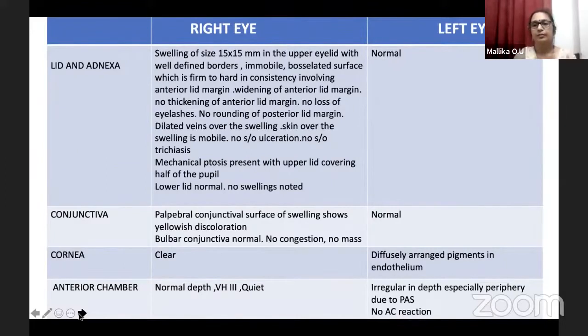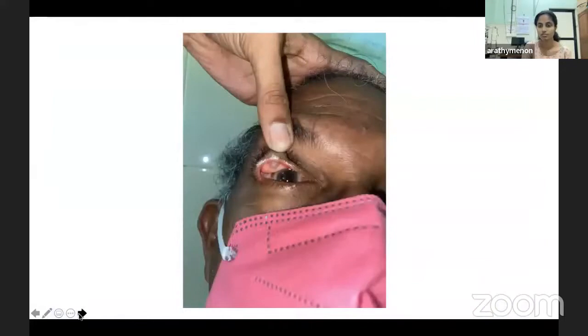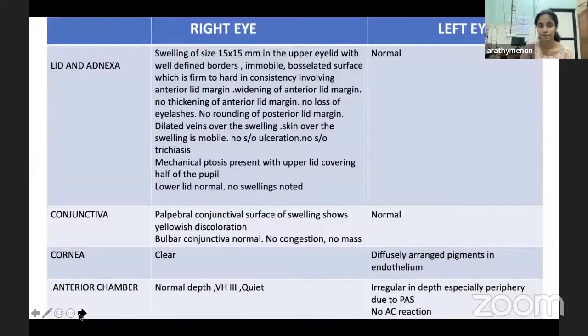Continue. Conjunctiva: the palpebral conjunctival surface of the swelling shows yellowish discoloration. This is the picture showing the palpebral side. And the bulbar conjunctiva is normal, there is no congestion or mass noted. The cornea is clear. Anterior chamber normal in depth, that is Van Herick grade 3, and it is quiet. No anterior chamber reaction.